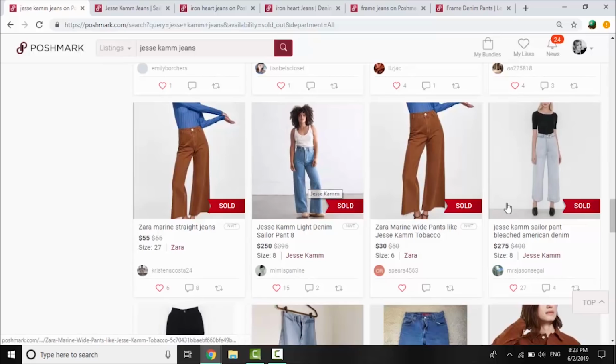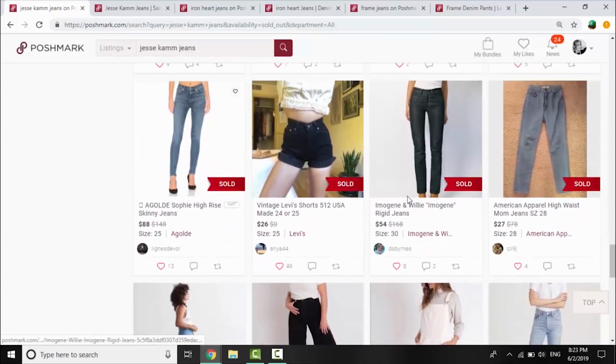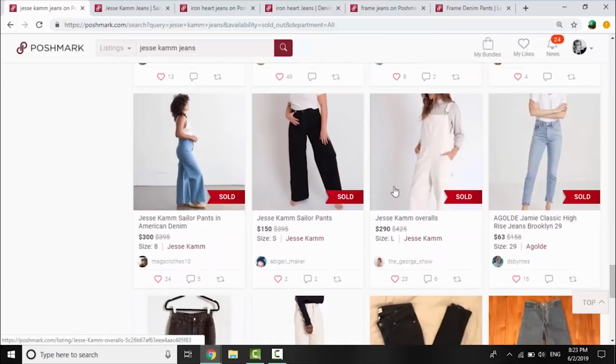So we have a 250, we have a 275. If we pick through all the ones that are not the actual brand that I've searched, that can be kind of frustrating, right? We have 290 for some overalls. We have 150. We have 300. You get my point. Again, some very nice, solid comps there. I just love the look of those.